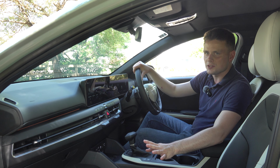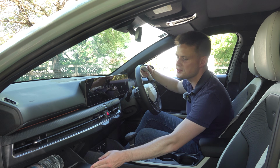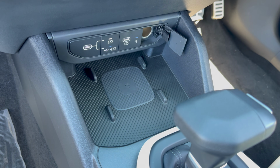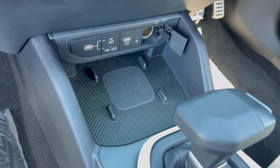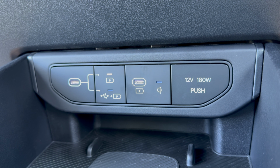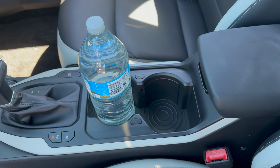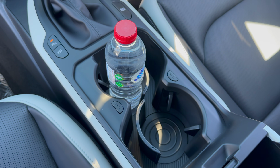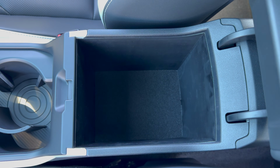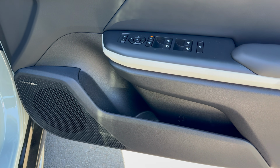And finally, storage. So no sunglasses holder up the top here, but you do get a decent sized glove box, which fits a big bottle of water. You also get a wireless phone charging pad, which is only on this model grade, plus 2 USB-C charging ports and a 12-volt socket. In the center, 2 large cup holders, which you can adjust for not only a big bottle, but a small bottle. There is also decent storage in this center console here. And finally, on the doors, decent door bin storage that could also fit a bottle of water.